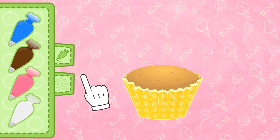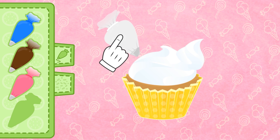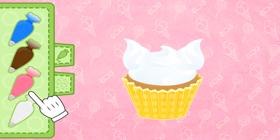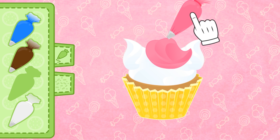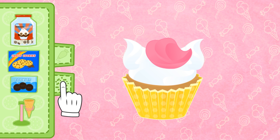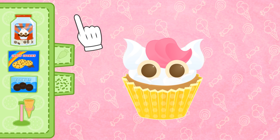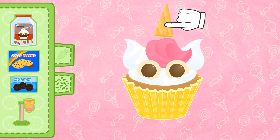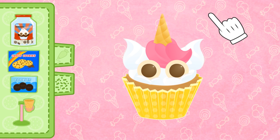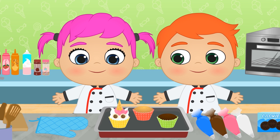Let's begin with a white base. We'll use the whipped cream piping bag for that. Okay, now we'll use the strawberry piping bag for the mane. And for the eyes, we'll use these little chocolate balls. Doesn't it look good? And now this wafer cone tip will be perfect for the horn. Ta-da! A unicorn cupcake! How easy was that, huh?